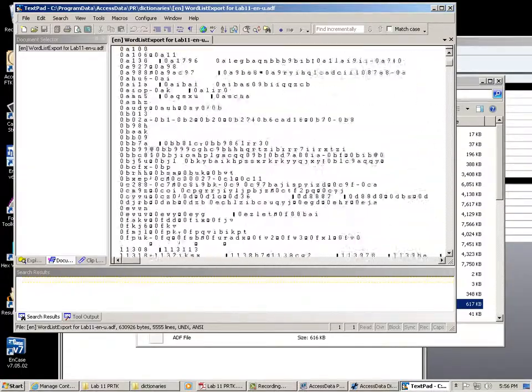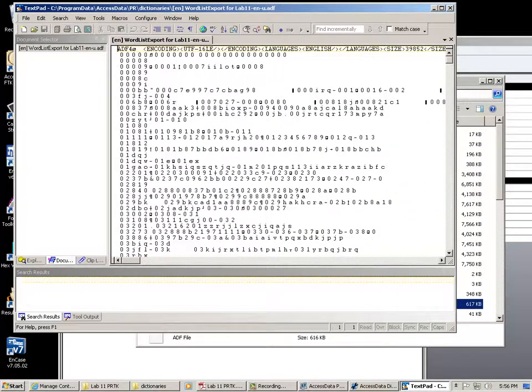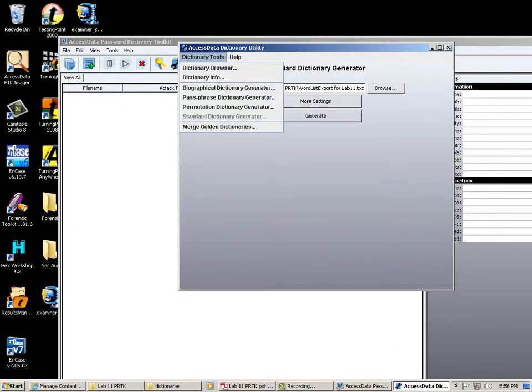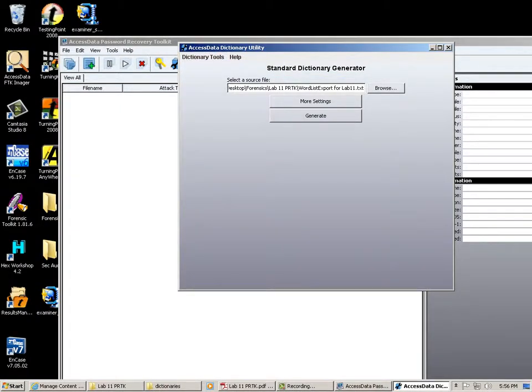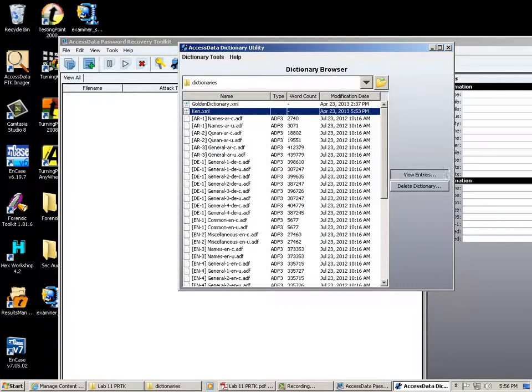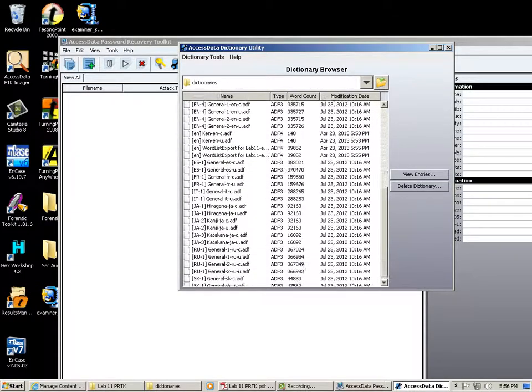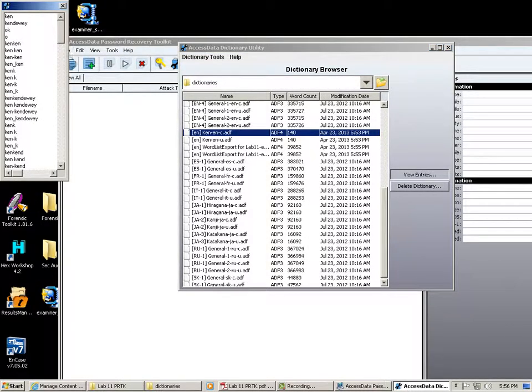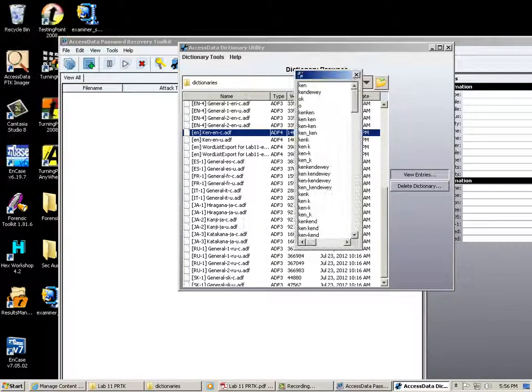We're not in the right view here to see it, but it generates a word list based on that. Can we do a browser in here? Oh, we can. Okay, we can do a dictionary browser. That'll be good. Let's see if we can do it in here. View entries. Come on. Okay, maybe not. You can't view all. There's the Ken dictionary. That's what we want. Can you all see that? I know it's kind of small. Those are the words it came up with.